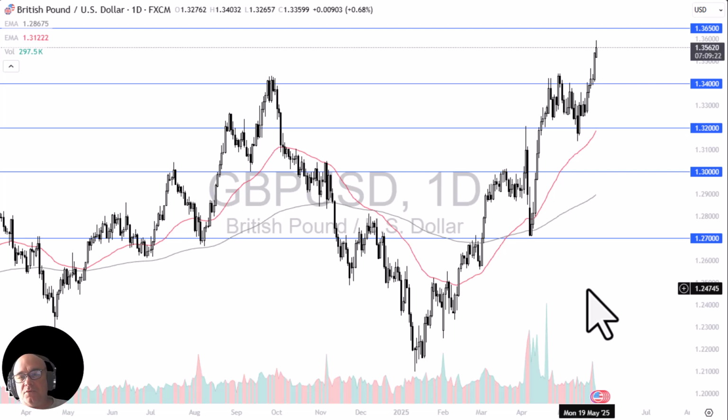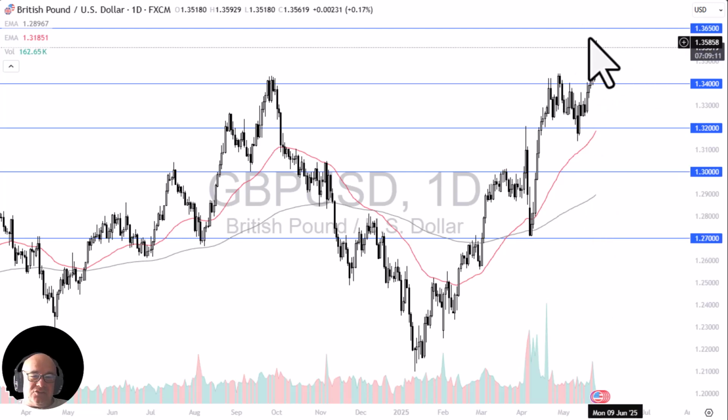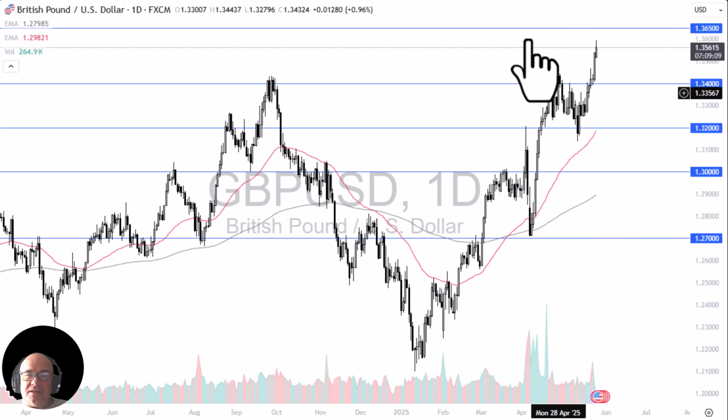Now, if we break the 1.3650 level, then we probably see the US dollar fall against everything. So I would look for other currencies to catch up here. Again, not really a trade setup here, but it is a good indicator for both the pound and the dollar, maybe against other currencies.